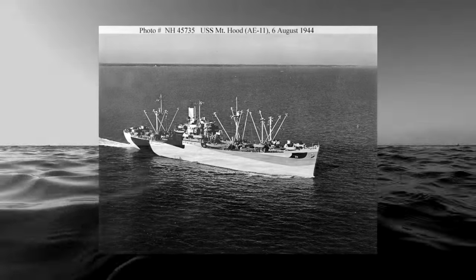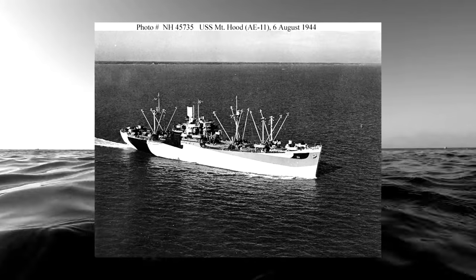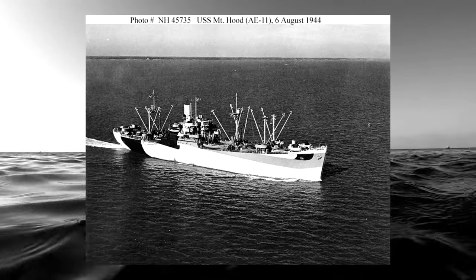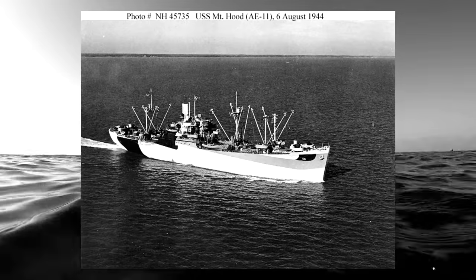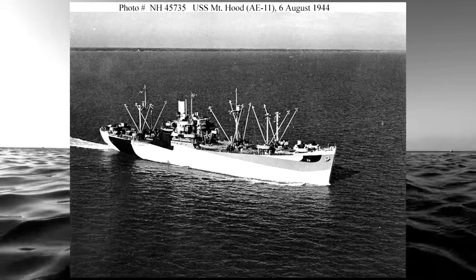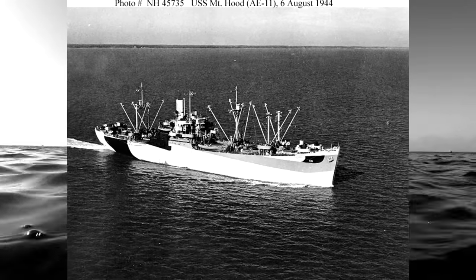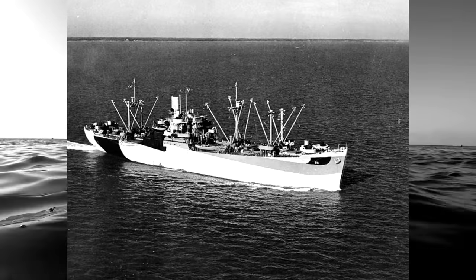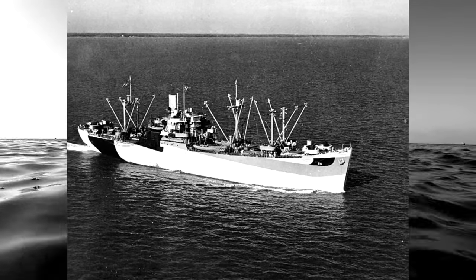Laid out as the SS Marco Polo on the 28th of September 1943, she would be launched and commissioned as the USS Mount Hood AE-11 with the US Navy on the 1st of July 1944. She was built in the North Carolina Shipbuilding Company yards, but under a US Maritime Commission contract. The vessel would be built and used in the US military before being sold back to private entities after the war.